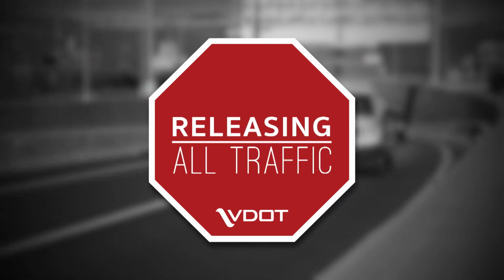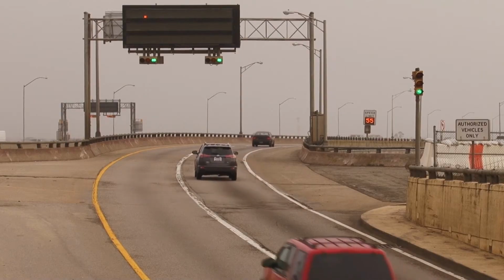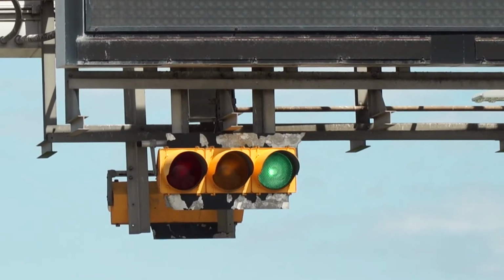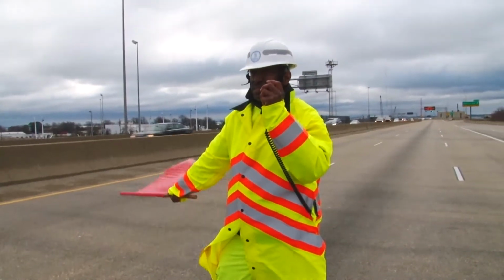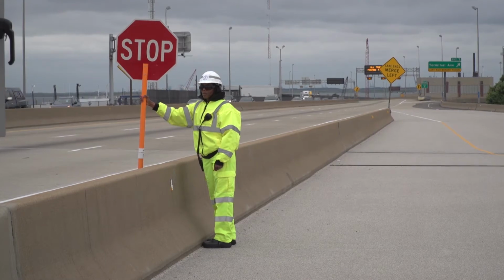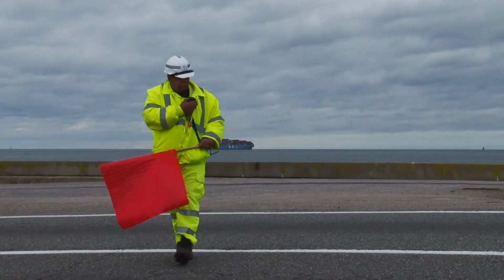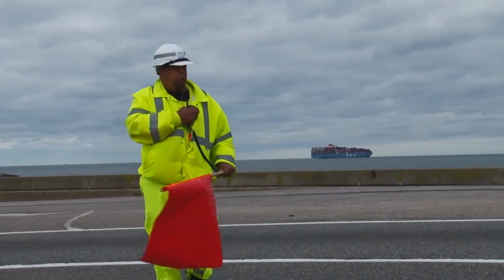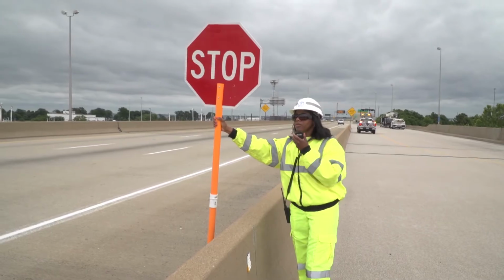Once the tunnel is completely cleared for reopening, the tunnel control room will notify you that the traffic signals are going to be reset to green and it's time to prepare to release traffic. On some occasions, you will request that traffic be released. To release traffic, if in the travel lane, step back to the shoulder while the traffic signals are still red and notify the control room that you are completely out of the roadway.